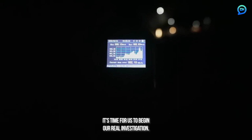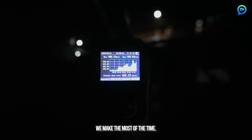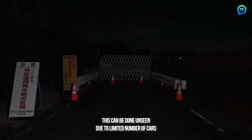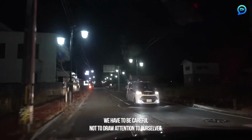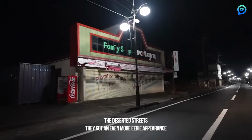As night falls, it's time for us to begin our real investigation. We make the most of the time we have to take a closer look at potentially interesting buildings. During the day, this can be done unseen. Due to the limited number of cars on the road, primarily belonging to security and police, we have to be careful not to draw attention to ourselves. The deserted streets take on an even more eerie appearance at night.